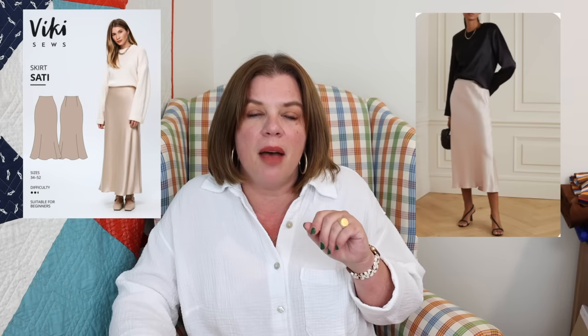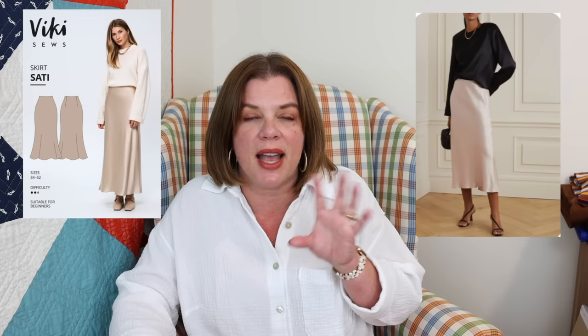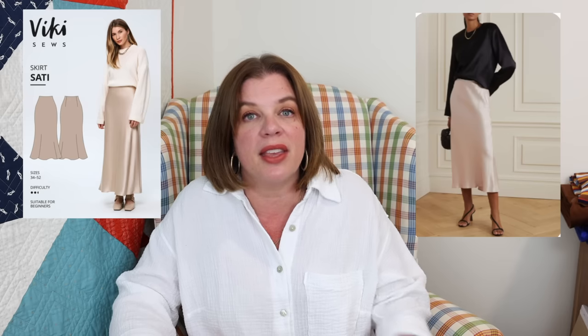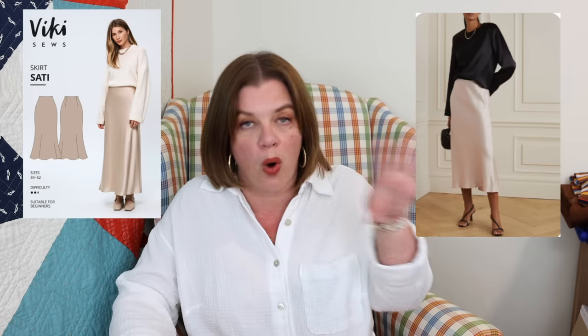And if you make something in a beautiful silk charmeuse, oh my gosh, you can't go wrong. There are a few bias silk skirt patterns out there. I just went ahead and picked the Vicki Sew's Saudi skirt. It was just one that looked like it would tick all the boxes. This one's a little bit longer than midi length. I would call this not quite maxi, but it is a longer skirt. It's just really gorgeous, and that bias cut just hugs the body beautifully. I think it would be a great one to use for all of those looks.